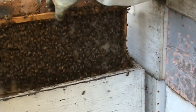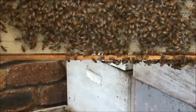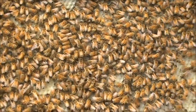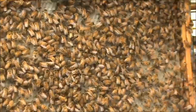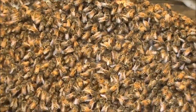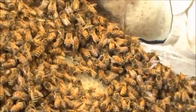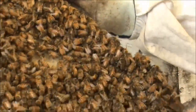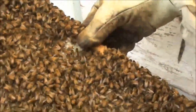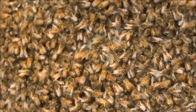Now this frame is only fresh foundation, and it feels a lot heavier than the amount of energy I allocated to pick it up. Look at that. There's 3 layers of bees on there. We haven't spotted the queen, but it doesn't matter. It's such a big colony, and the amount of bees on that frame is just unbelievable.